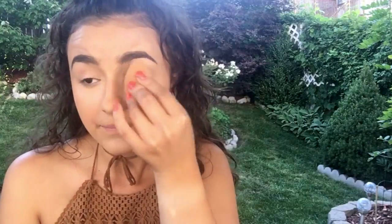I just grab my beauty blender and blend it in so there's no harsh lines and everything. And everything just blends in nice and smoothly.